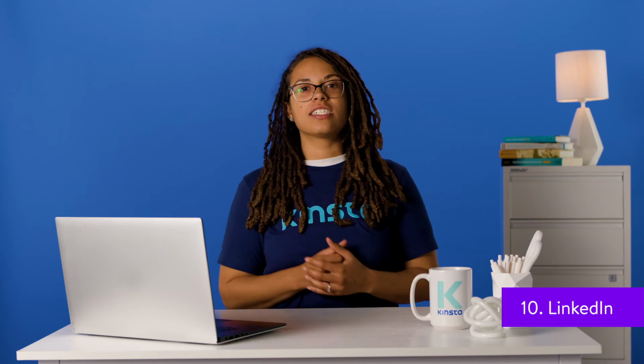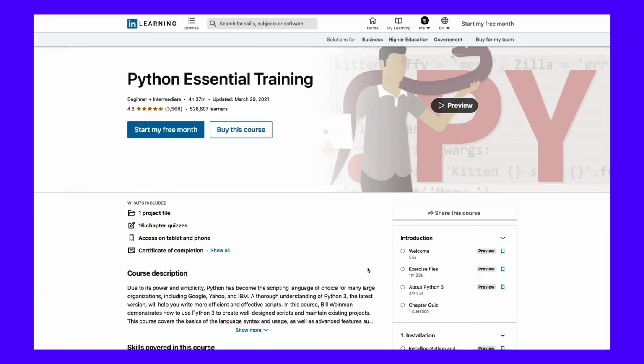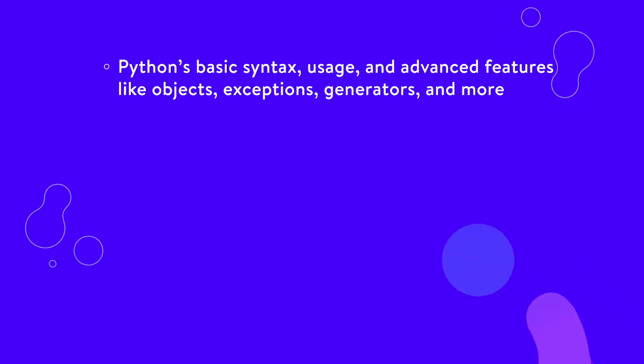LinkedIn is not just a networking platform for professionals, but also a hub of helpful resources to learn plenty of skills, including Python. They offer Python essential training for free by signing up for LinkedIn Learning and starting your free month. This course is helpful for both beginners and intermediate level learners, and it covers Python's basic syntax, usage, and advanced features like objects, exceptions, generators, and more.